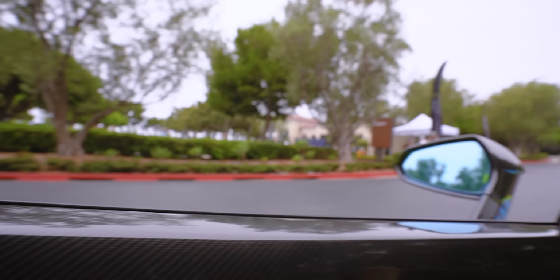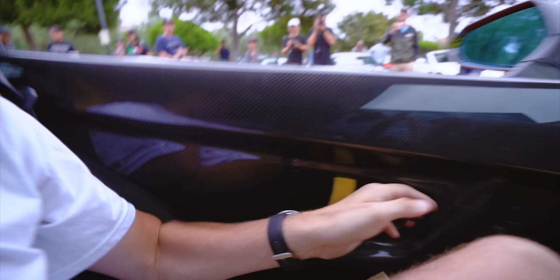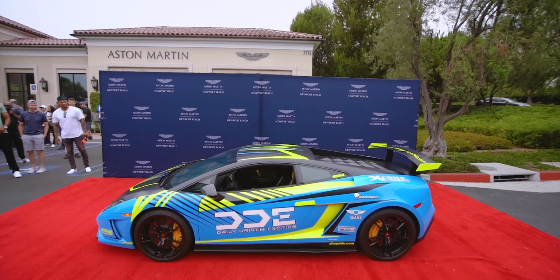All right, this must be the place. All right, we're here at the Aston Martin Newport Beach Cars and Coffee, and I feel like they really rolled out the red carpet for us. Let's check it out. Like legit, we have the red carpet and everything. Look at this, you guys. This is crazy. What a backdrop.